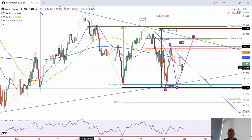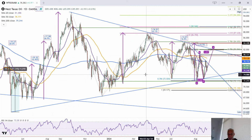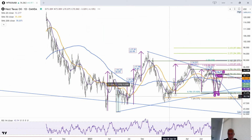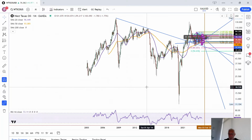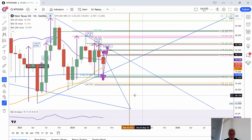Now, having said that, a breakdown is more significant than a breakup because a breakup keeps crude inside this larger symmetrical triangle, while the breakdown takes it out of the symmetrical triangle. But if we take a step back and look at the monthly chart, which I've talked a little bit about before, and I know it's kind of crowded, but just look at what I'm referring to.